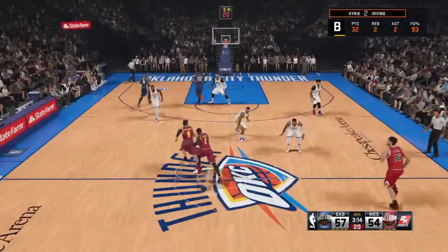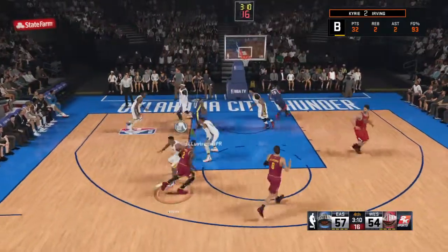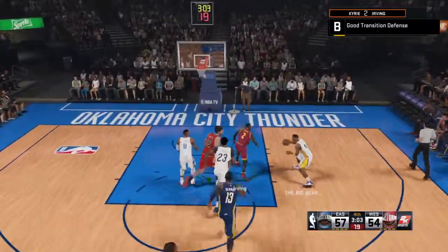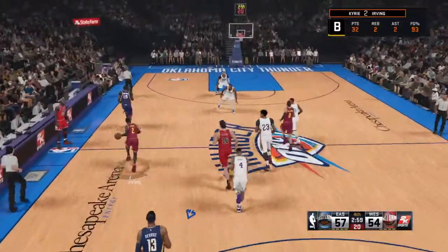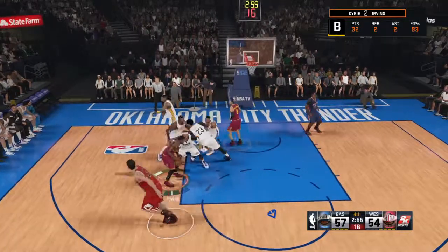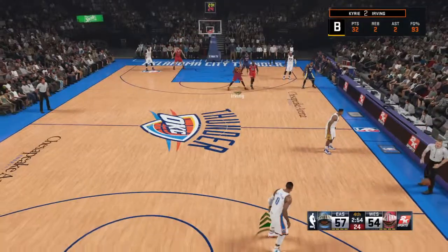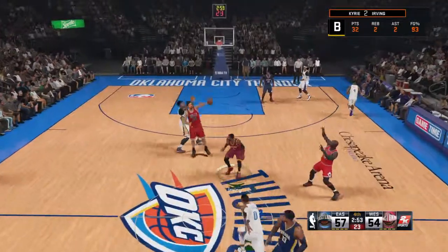Scotty's checked in for the West. Irving passes to George. Davis with the block. Scott kicks to Westbrook. Gasol with the steal. Irving with it. Guarded now by DeMarcus Cousins. And there's the 3-second violation. Boy, in a close game especially, those plays really hurt.